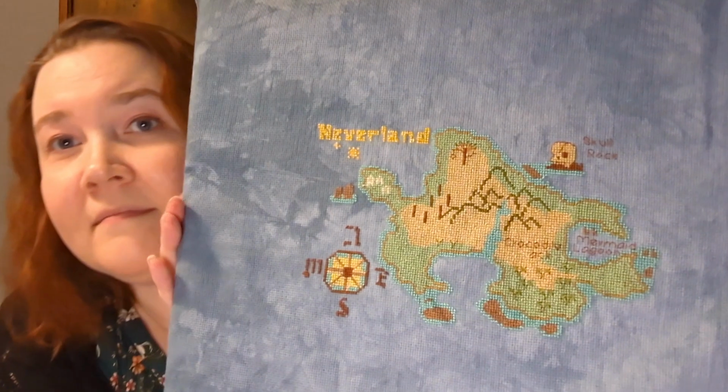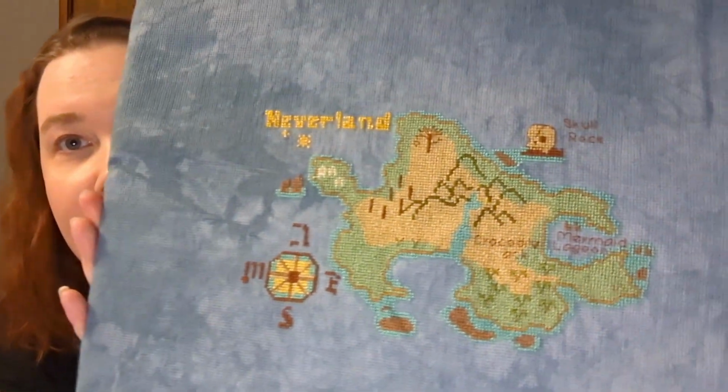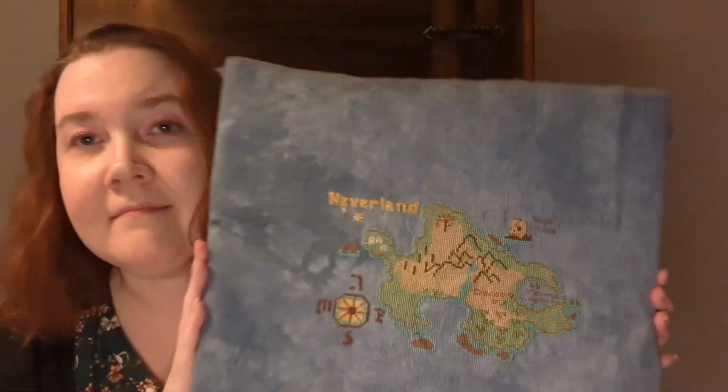It looks good. I wanted to pick fabric that looked like water. I think I did well there. But yeah, it's almost there. All right, we're on to page 2. All right, next, cat hair. Where did all that come from?